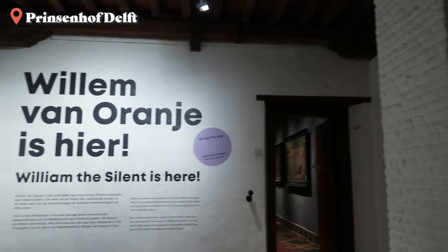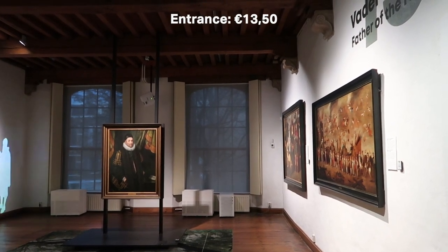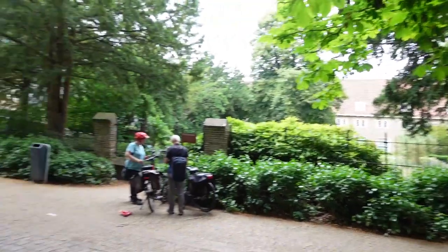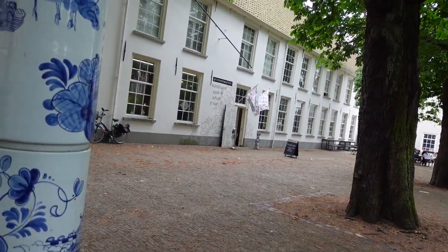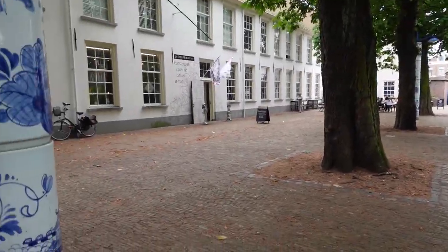I am now just by the Prinsenhof Museum here in Delft. It is a museum about William the Orange and probably one of the more famous museums that they have here. I have already visited that before, so I'll add some clips from when I was there. Right next to the museum, we have this park, and then over there is some kind of art shop. I'm not sure, but let's check both out and see what they are.